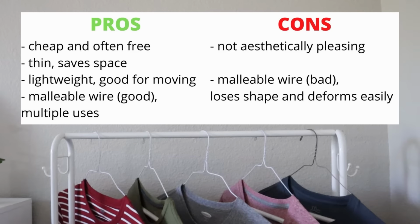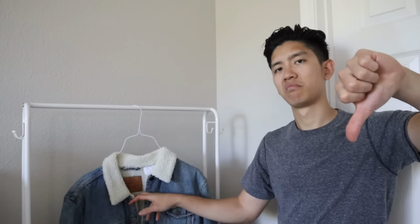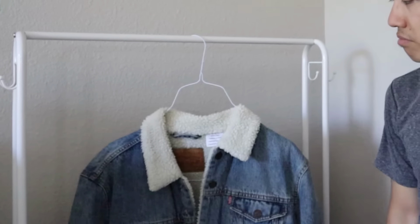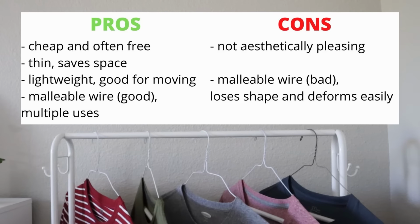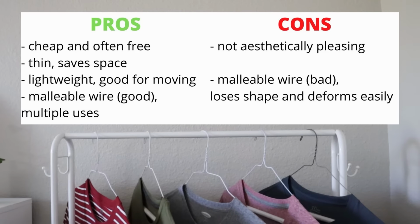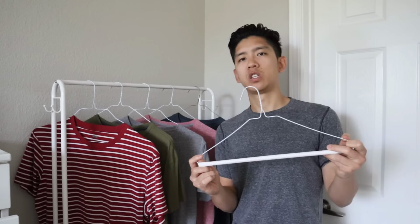These hangers can easily lose their shape, and they're definitely not durable enough to hold your heavier and higher quality garments, like say a heavy jacket or a suit. If you're going to be hanging some heavier weighted garments, then you're probably going to want to opt for some heavier duty hangers.